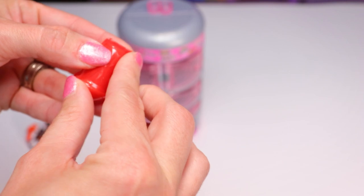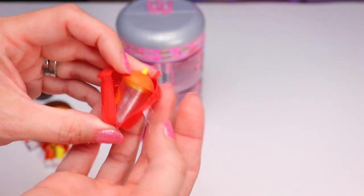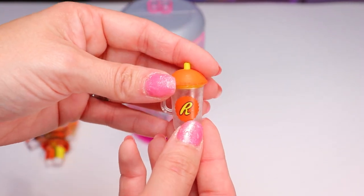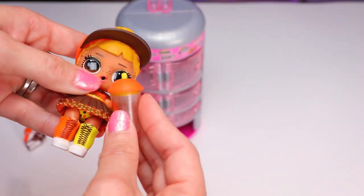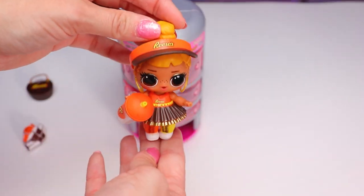Anyways, this surprise, I'm just gonna go out on a limb here and say it might be our cup. Yay, and it was. It's see-through, awesome. We've got an orange circle, but not really. It's kind of spiked like a Reese's cup with a yellow R and an orange lid with a yellow straw. Pop that in her hand because your girl needs her drink. And there we go. That's what she looks like holding it.